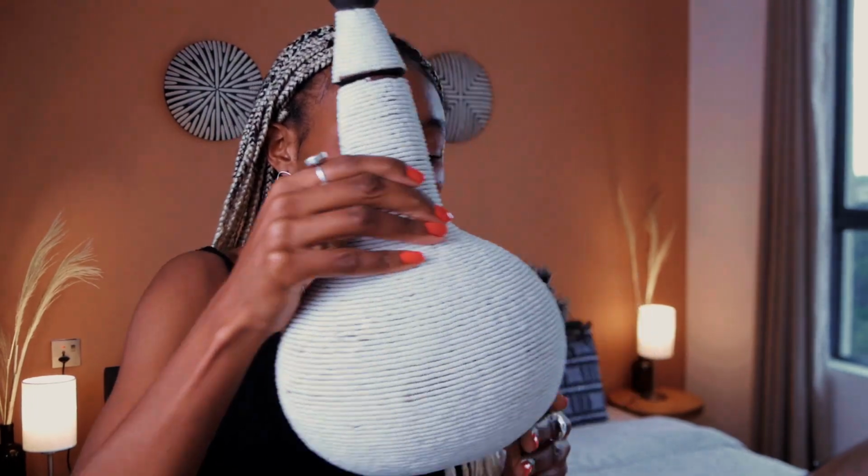Calabash, and I think these are really cool. Sometimes the ones with beads, but not this one in particular, can also be used as shakers. So I think just having the calabash in the apartment adds vibes to the whole African feel, and I think it looks really, really cool.